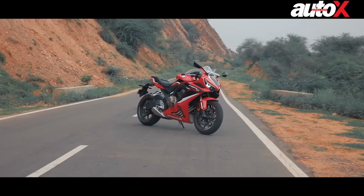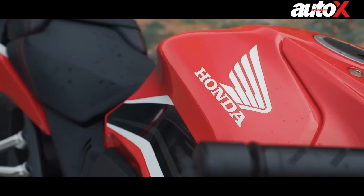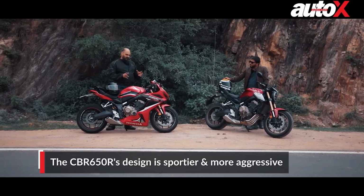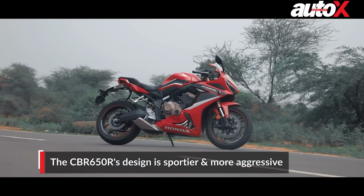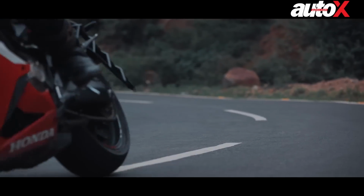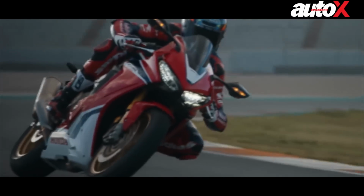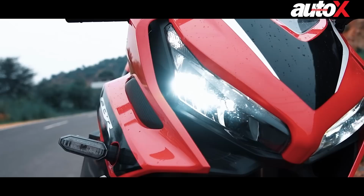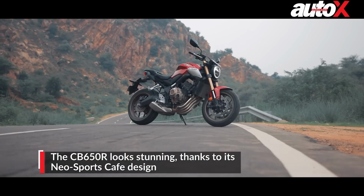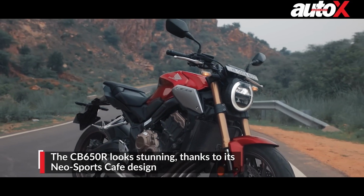Jared says that he likes the look of the CBR. Honestly, a lot of Italian bikes have that really exotic look, but I have to say, in terms of a Honda design, this is a very, very good design. I love the way this bike looks. I think it looks sharp because it looks very much like the previous generation Fireblade. So it has those very aggressive looking lamps. But between the two motorcycles, of course, I prefer the looks of the CB650R because it has those neo sports cafe looks, and I absolutely dig this look.